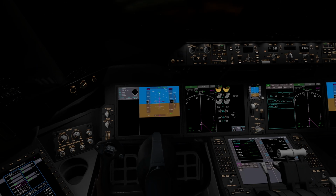Well, there we go, guys. There's our departure out of Nairobi. It was a beautiful departure there with the city lights in the background behind. And I hope you guys enjoyed that departure. But we're going to keep flying now.